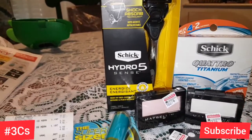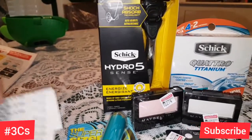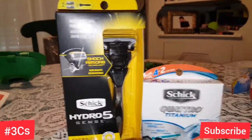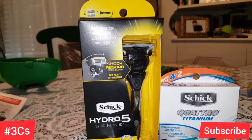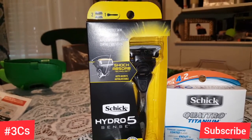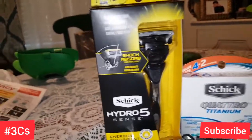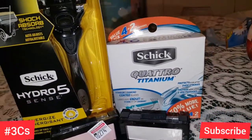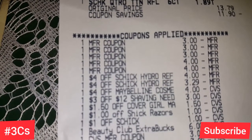And the coupons that I used for that were two manufacturer coupons for $4 off. I still had those, and I believe those expire on the 27th. So I wanted to go ahead and use those, and so I got $4 off of this razor, and then $4 off of the cartridges, and that is right there on my coupon. Those two manufacturer $4 coupons.